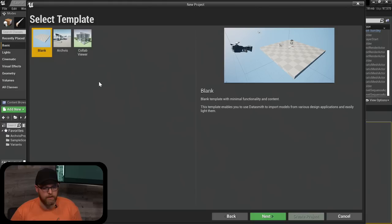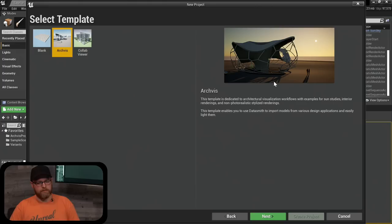And we have the Archviz template here. This has a scene set up, and it's using ray tracing and has a sequencer set up so it can show you some time of day transitions. It's using the new Sun and Sky Actor that we have, along with the new Sky Atmosphere component.